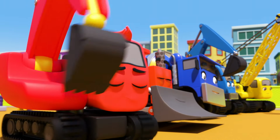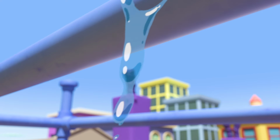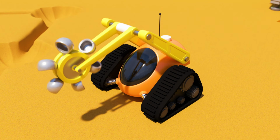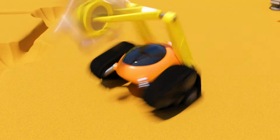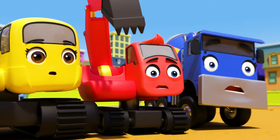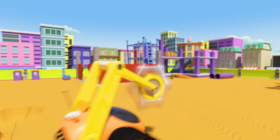Oh, poor Digley. He feels useless now that the robot has done his job for him. What's this? A drip of water has hit the robot. I don't think the robot is waterproof. Oh no, it's going haywire! It's smashing up all the construction sites. Somebody needs to stop it.